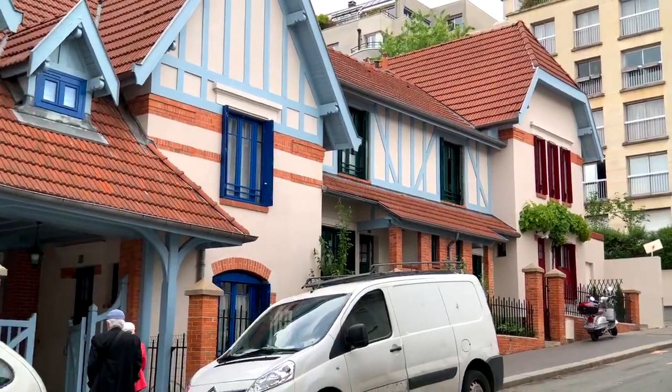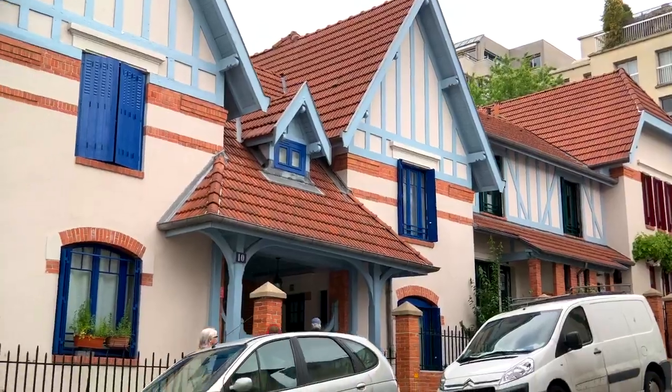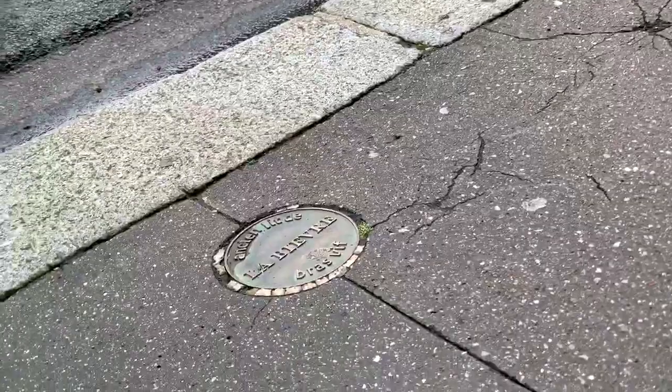And I'm going to show you this. We're going to keep the zoom lens on for a moment, and I'm going to show you why. But let me show you this right here. Let's pan down. You always got to look up, but you always got to look down.